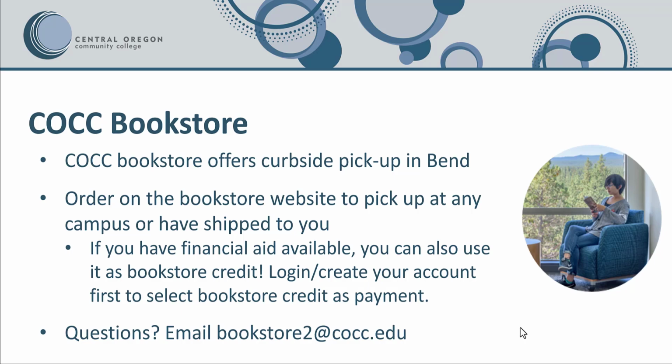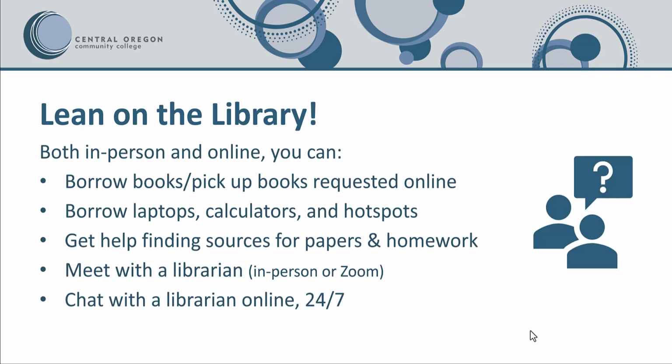So it's always convenient to get your books through the bookstore. And again, you'll get used to doing that. Log into the bookstore, check it out. You'll see the link in the schedule of classes.